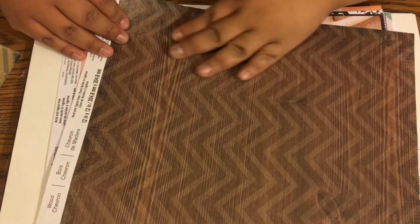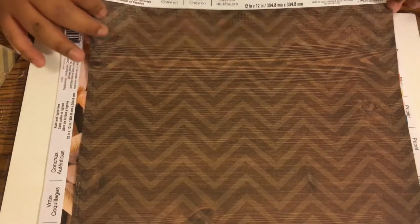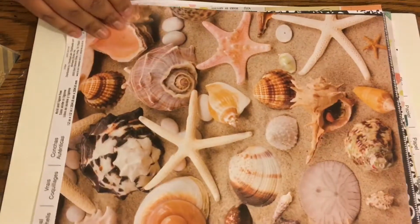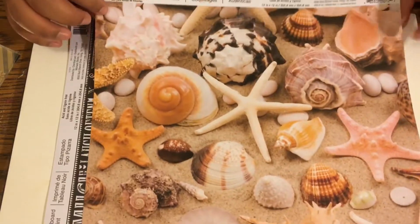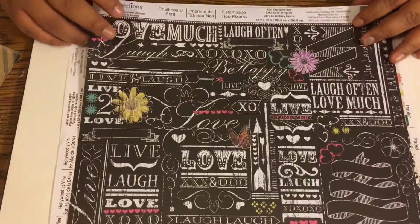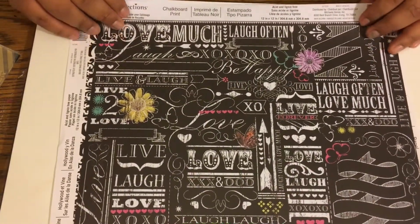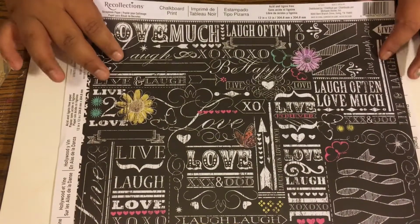Then this is just like a wood print, but it does have like a chevron. It looks like it's stained wood with a chevron print on top, combined-ish. Then I got this one, which was a beach theme, which I have no idea what I would use this for, but like I said, these were all 19 cents, basically five for a dollar, so why not? And when things are on sale at Michael's, it's the best time to get them, so even if I don't know what I'm gonna use them for, I got them.